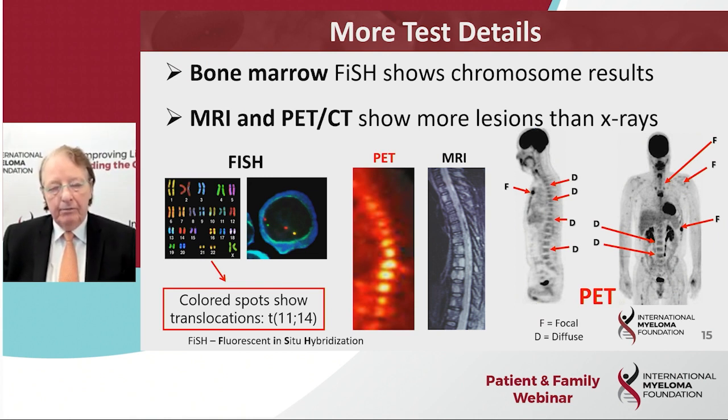The PET scanning is very good because you can do a whole body scan and you can pick up F, which is focal lesions, or D, which is more diffuse disease, anywhere in the body, and it indicates where the myeloma is active. And then obviously MRI, very sensitive.